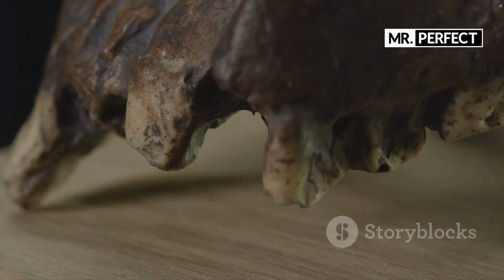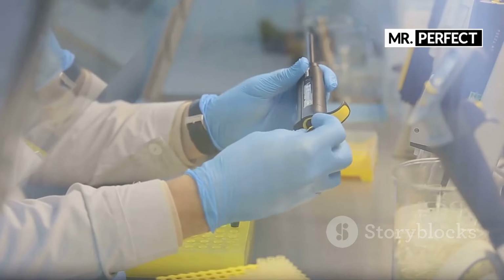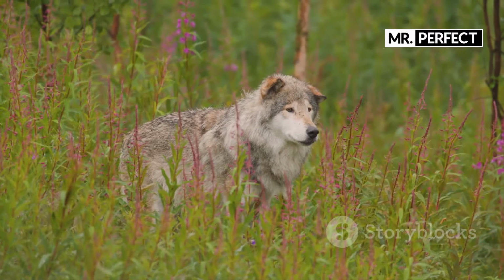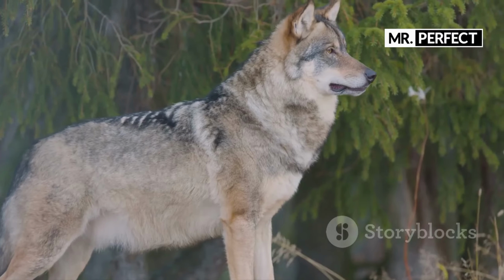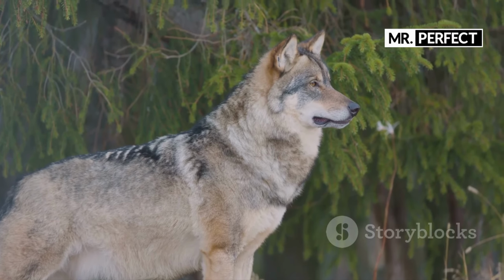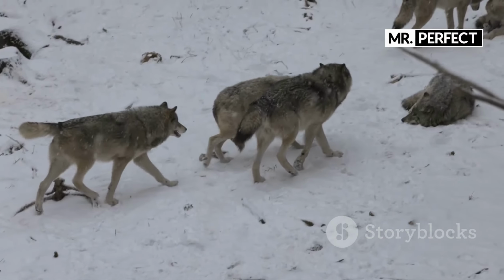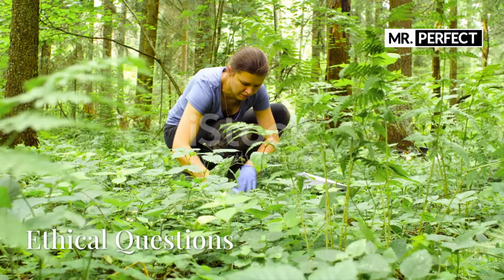But one question remains: will this new animal truly be the dire wolf, or just a hybrid version? Some genes are missing, so scientists fill in the gaps with grey wolf DNA. The result is a genetic mix that may behave differently. Will this hybrid act like its ancient ancestor, or will it need a new role in today's world?